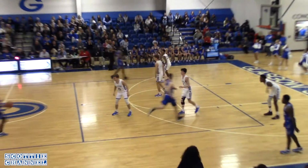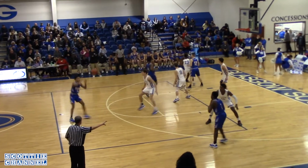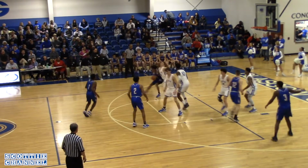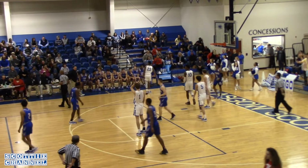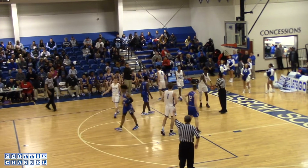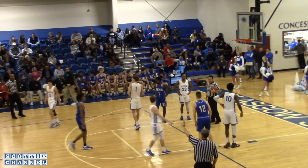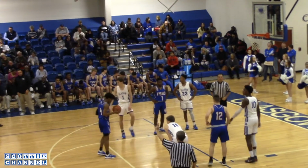Glasgow back up by 3. 46-43. Glasgow's largest lead has been 6. That was very early in the ballgame at 6-0. Stutson working on Riddle. Spins, puts up a tough shot. No good, and a foul called on Nick Sorrell. Nick came off the weak side to help defensively, and one of the officials said he caught him across the arm.